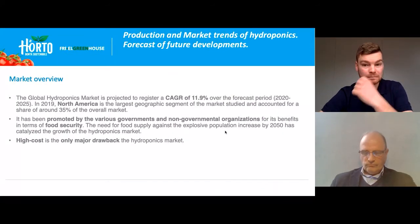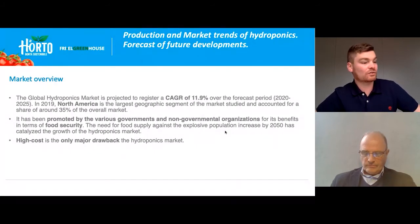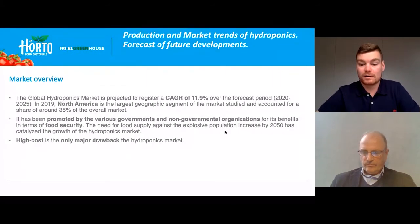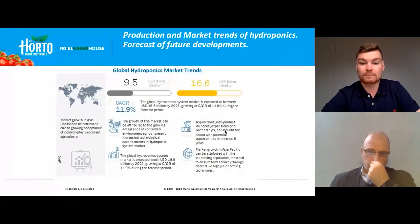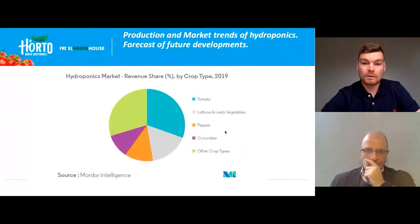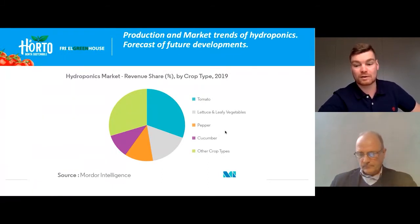Market overview. It's pretty simple. Every year there are more mouths to feed. Everybody starts to eat more healthy, so logical. You also can see that in how the business goes. Only thing is the high cost in the hydroponic market, because it's quite expensive to build a greenhouse. Global market trends. These are the hydroponic market revenue shares. The crop types, you see tomato is the biggest one, lettuce, peppers, cucumbers, and other crop types, because you can literally grow everything in a greenhouse.